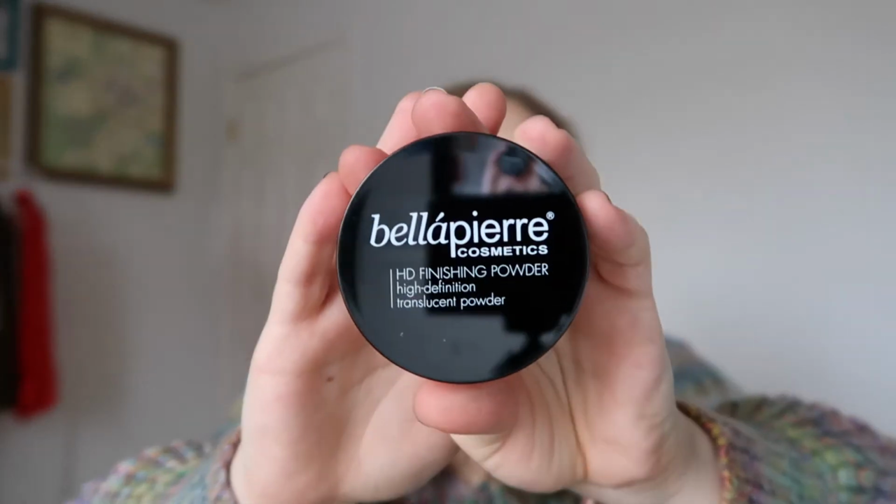Moving into the rest of these products, let's go with this other product from Bella Pierre since we have already had one product from them. This is the HD Finishing Powder, High Definition Translucent Powder.